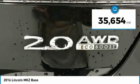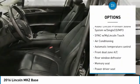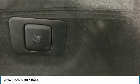Here are some of this vehicle's great options: traction control, air conditioning, dual airbags, power steering, four-wheel disc brakes, active suspension system, security system, power windows, rear window defroster.